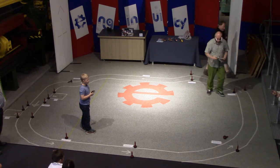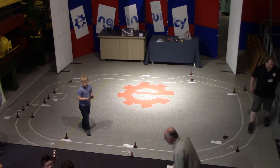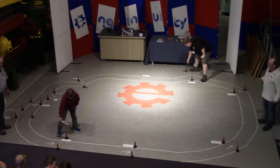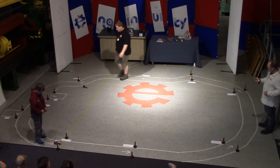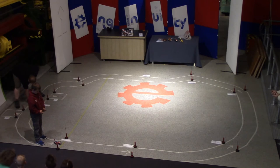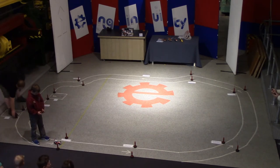Seconds. 40 seconds, which puts Owen from Stourbridge into second place. Well done. 41 seconds on practice rounds for Harry before him. Let's see if he can better that for the final round. Just setting up the obstacles now. So, Harry, are you ready? Okay, so we'll give him a countdown.